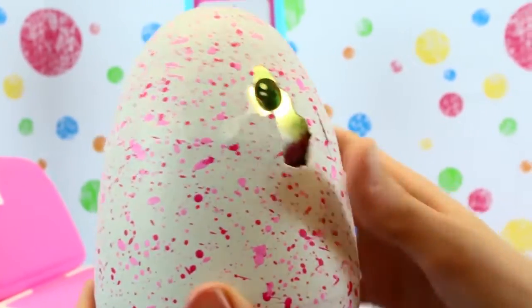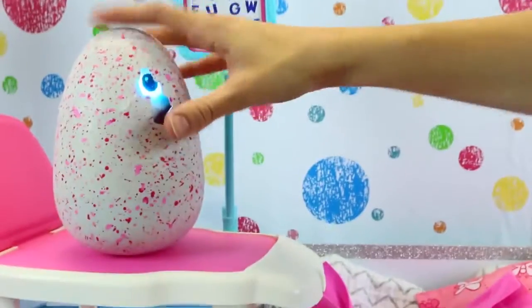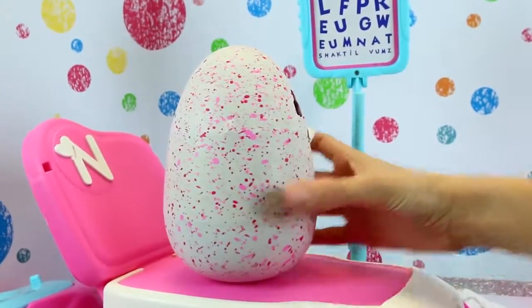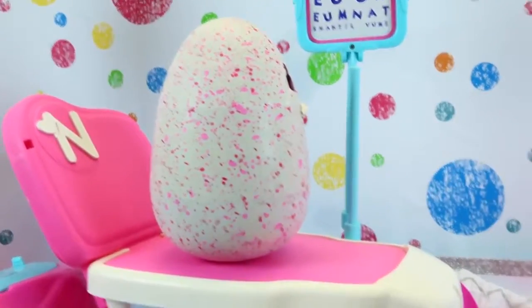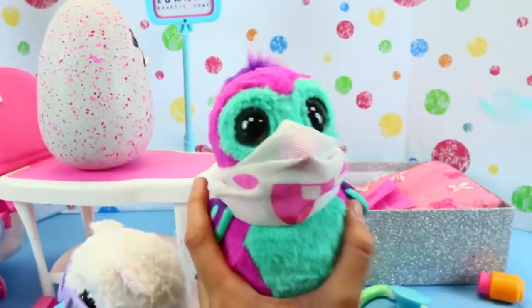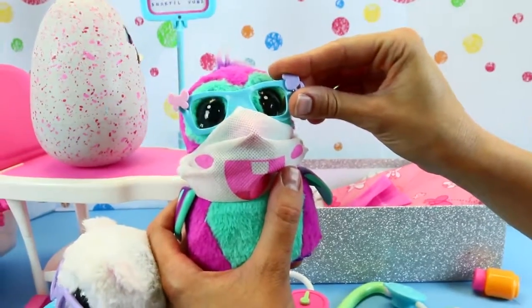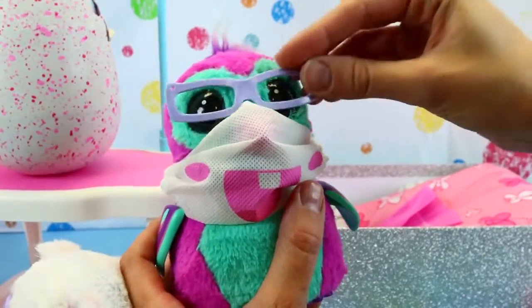That's so cool. Okay, well, I'll put her down here on the examination table. Okay, come on out. Keep on hatching. And then she needed her glasses. So we have two different frames we can choose from. We have the blue one, and then these purple ones.